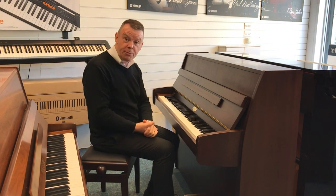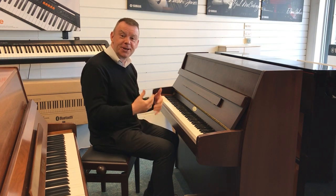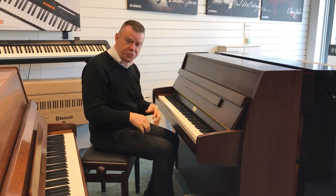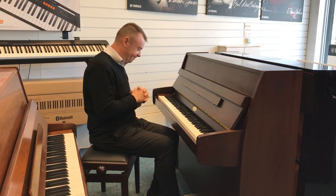And of course, being a modern upright, it has got the Celeste practice pedal, so allowing you to practice during the evening without disturbing people. Here we go with this really nice Cambridge 10.